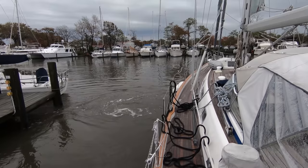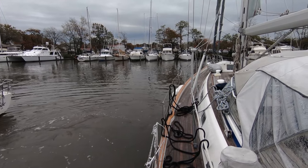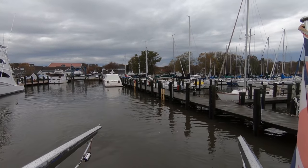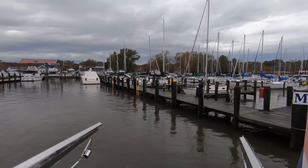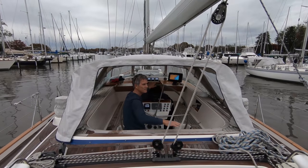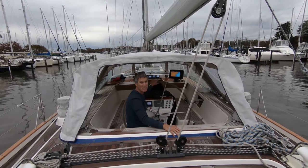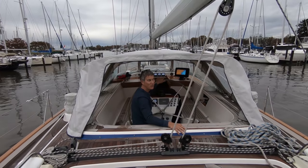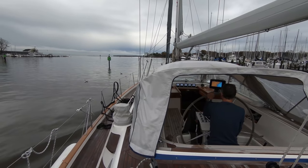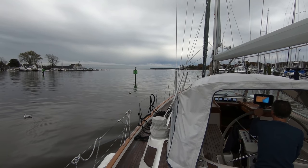Lines are off. We are leaving Herrington Harbour North. Bye-bye nice yard. And most importantly, bye-bye Ray. Bye-bye Herrington. Bye-bye Ray. So sorry we didn't say goodbye properly. We're calling you in a minute. And into the tricky channel, because of which we were in such a hurry to leave.